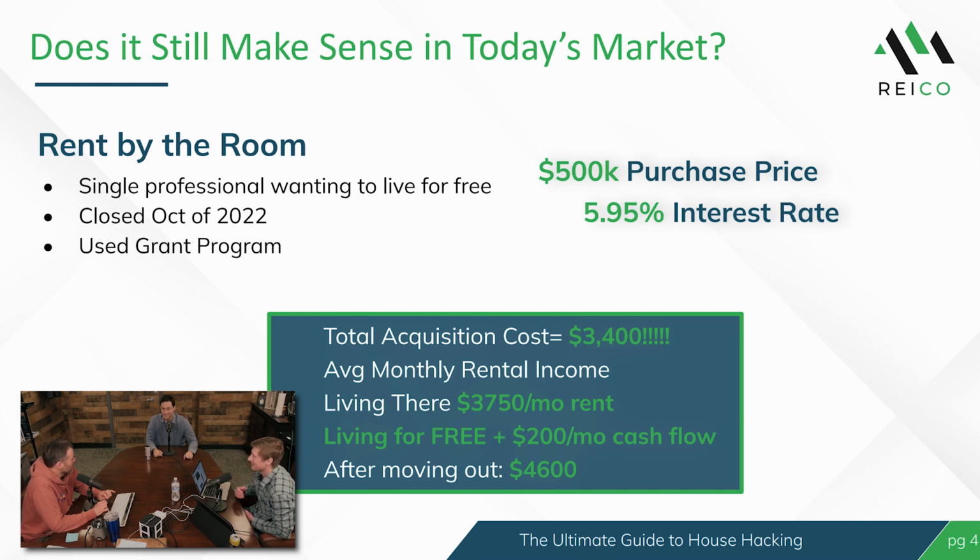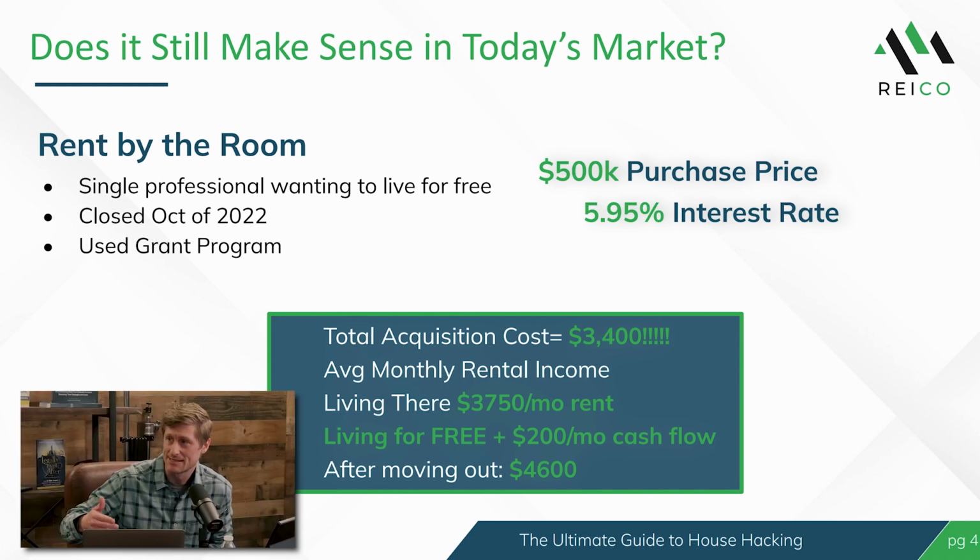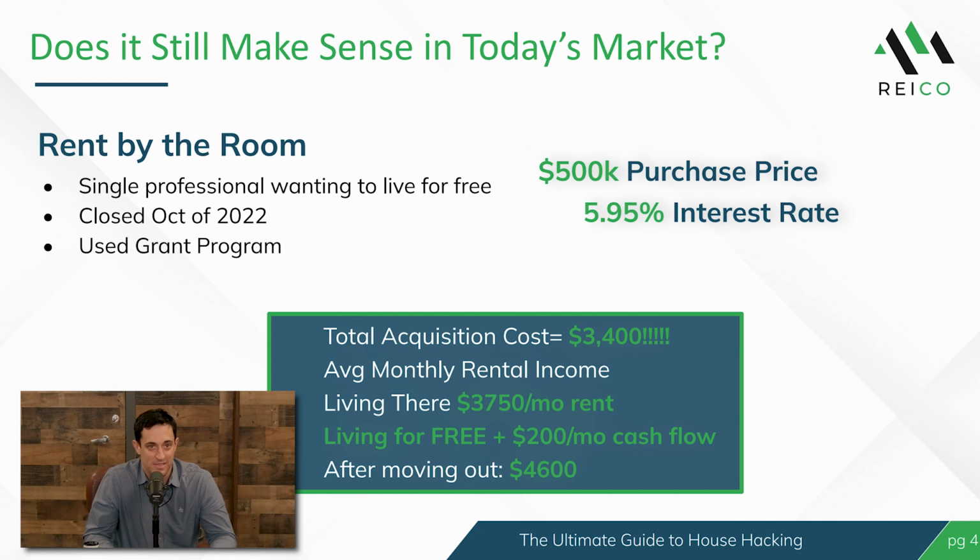So that's 34,000 or 34? 3,400. So 3,400. Yes. Down payment, everything, all in. Holy cow. Yeah, to buy a $500,000 asset. How many properties did this client have to walk before they found this property? Probably 7, 8 properties. Pretty quick.